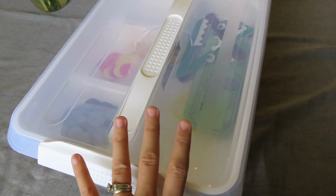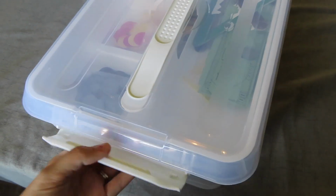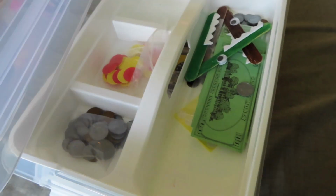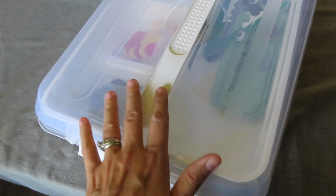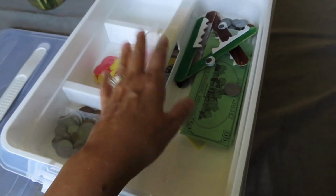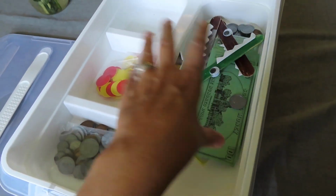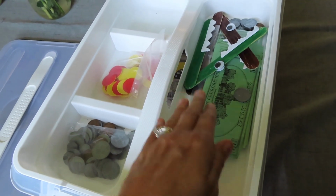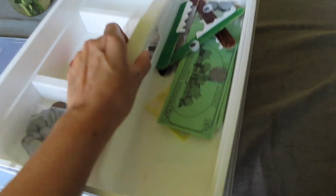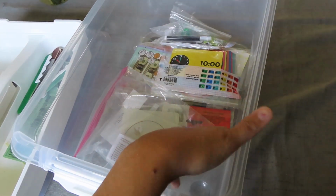All right, so the next idea for organizing. Okay, so I got these last year, and I was super excited about them. And the way that I used them last year is every kid had a box like this. So the top snaps off, and it does have a carrying handle, which is nice. So it's another portable option. So the top part we used for each child's individual supplies. And then underneath I had any workbooks or anything like that that was theirs was in this box.